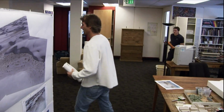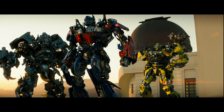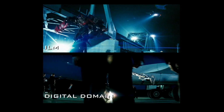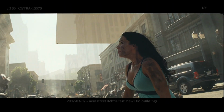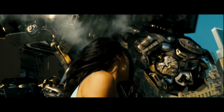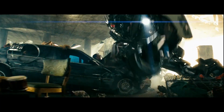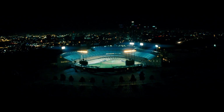You're taking advantage. So in terms of our effects, we had Industrial Light and Magic heading up Transformers, and we had Digital Domain, an effects company that I recently purchased. Both companies did the work for this movie. ILM did three-quarters, and Digital Domain did the last quarter.